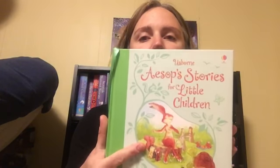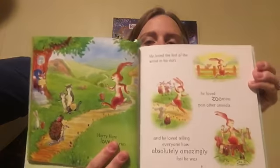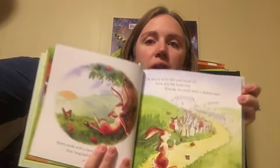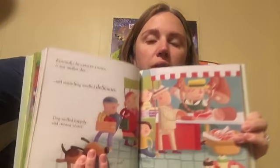This is one of my favorites. It's Aesop's for little children. It's got about 8 or so stories in there. Some of the classic Aesop's fables, including the tortoise and the hare, the fox and the crow, and the ant and the grasshopper. They're all illustrated slightly differently. Beautiful illustrations, as you can see. Very simple text. They do include the moral at the end of the story, so that the child can understand the story but also understand the lesson included. I love this one. I love reading this with my son.